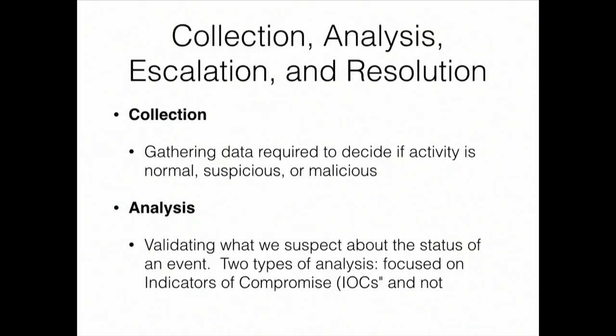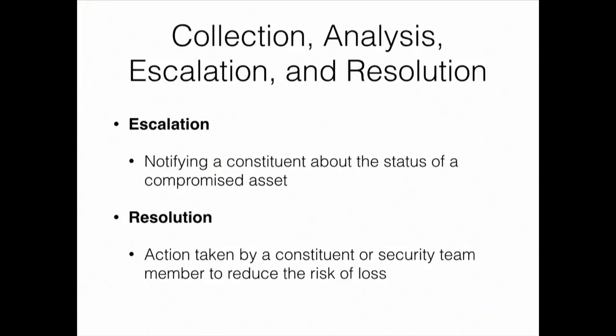So you're collecting data, and the goal here is to figure out if what you've got is normal data or suspicious or malicious. And you're analyzing it. Once you have some idea that this is a malicious event, then there are two kinds of analysis. One is focusing on IOCs, which is matching, and the other is not focusing on IOCs, which is hunting. Then escalating is notifying somebody else about the asset.